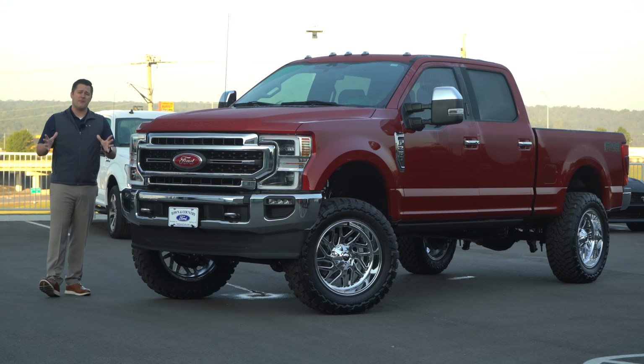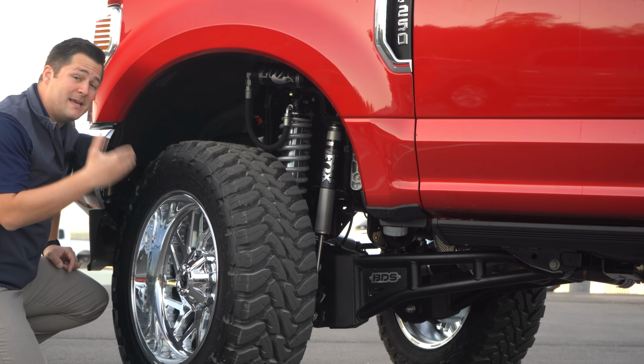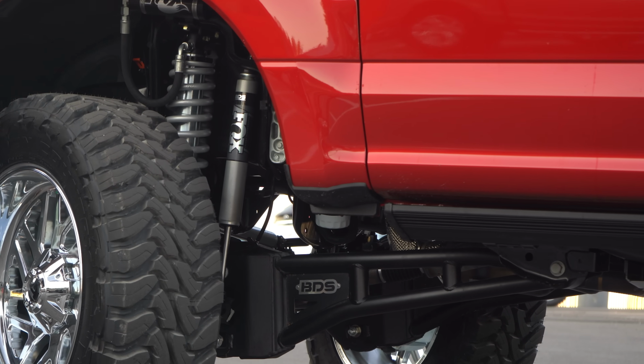All right, so without further ado, let's go ahead and show you a couple things that we've done to this truck that makes this so different from every other TCcustoms truck we've ever done. First up, let's talk about the suspension system. This has got the BDS 4-inch coilover suspension system.